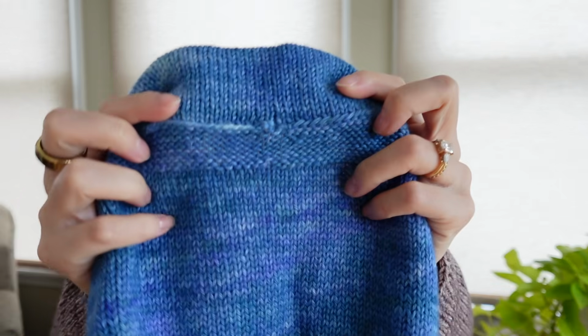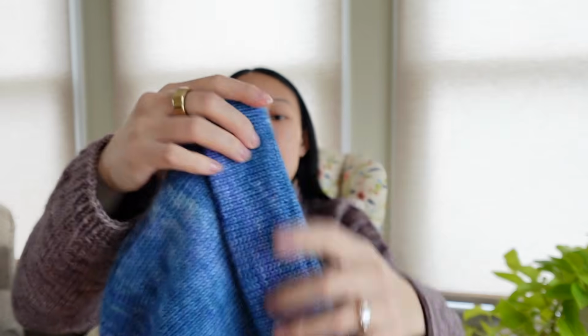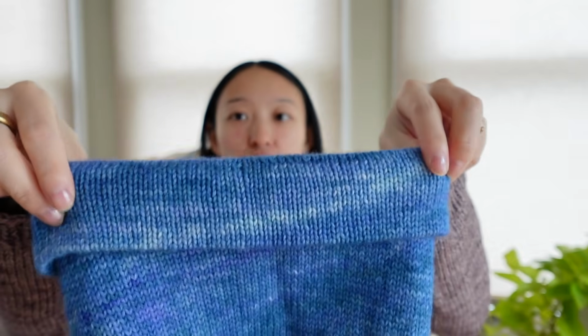Now I'm confused, because I think the reason why she has you do these purl ridges or the knit ridges is so that when you fold the brim up, it's from the right side. I'm hoping I can explain this right. So once you fold it up, maybe this is a better example. Once you fold it up, it makes it so that there's only ever knits showing, which is fine, but it doesn't lay correctly. I think it doesn't lay right.